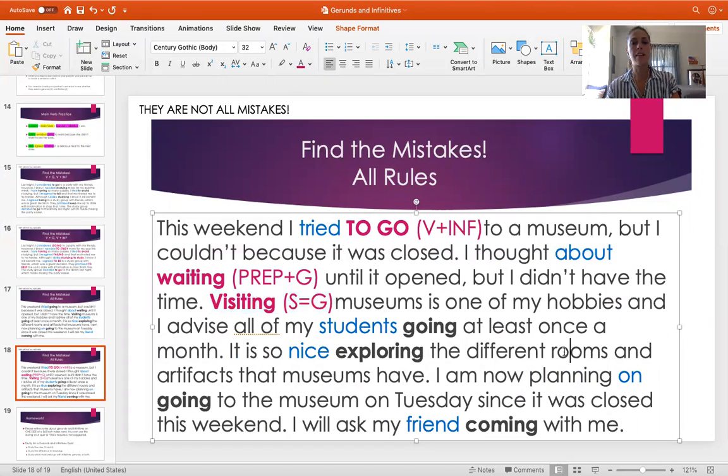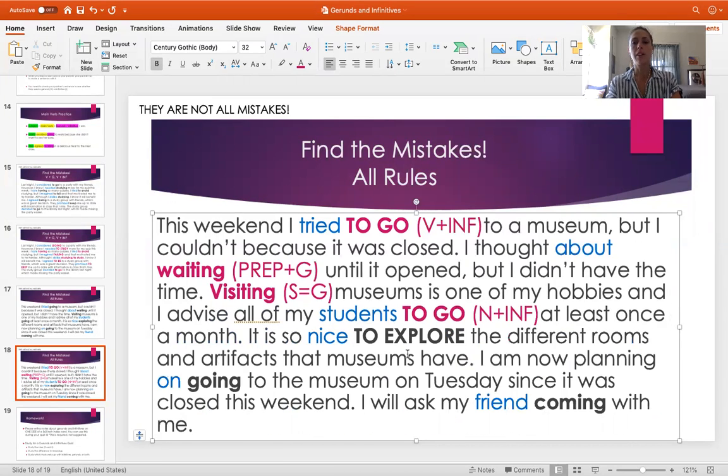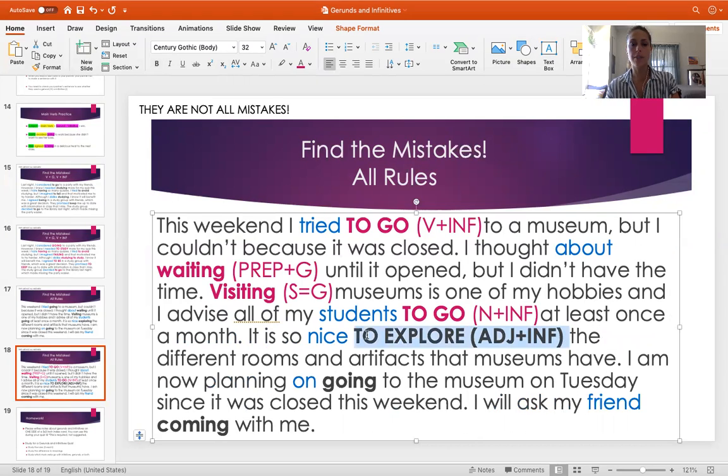Is one of my hobbies, and I advise all of my students going. So students is a noun, so we know we have to change this to go because we have noun plus infinitive. At least once a month, it is so nice exploring. So nice is an adjective, so we need to change this to explore because adjective plus infinitive is one of our rules.